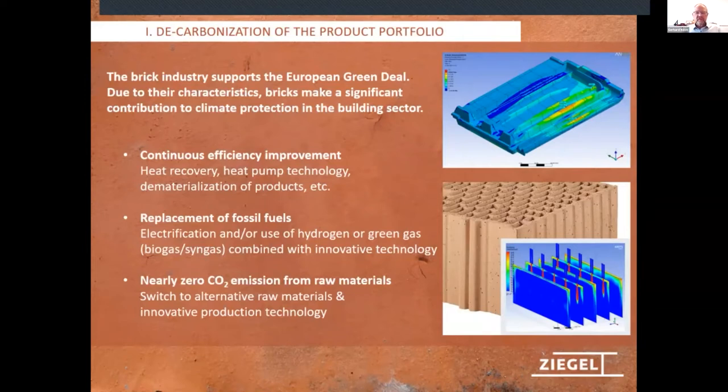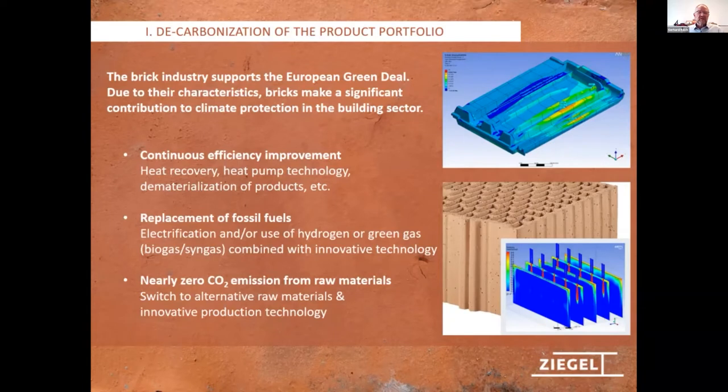Decarbonization. Of course, it is our utmost goal to fulfill the goal of the EU Green Deal to fully decarbonize Europe until 2050. So it's also our goal to become carbon neutral by 2050. And we are absolutely convinced it is possible, and we will do it. We will reach it. And there are some major topics to be dealt with, and a lot of research and development is going on at the moment, and first steps are already being made.